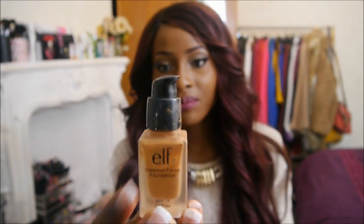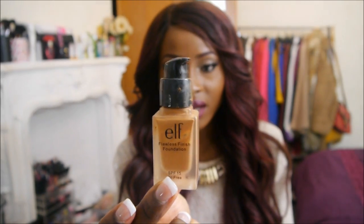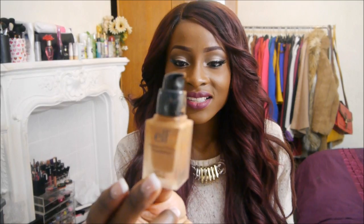This comes with a pump, so that's a really good one as well, because I like my foundations to have pumps with them. And this, I'm in the shade Cocoa, which is the darkest shade I think in the collection, in the list of shades. This, I would say, though it says it's oil free, should be more suitable for people with dry skin, because with this I still found myself getting oily after a few hours.